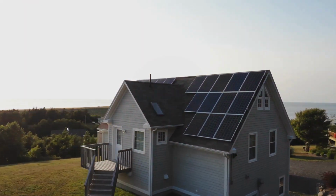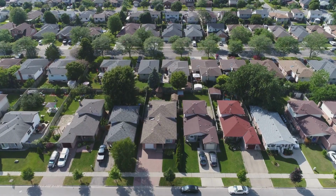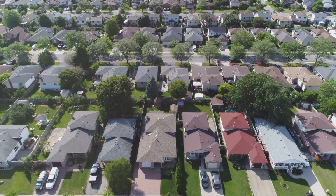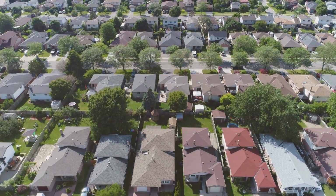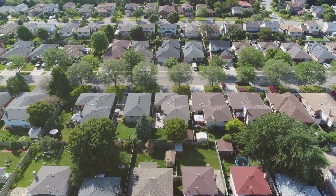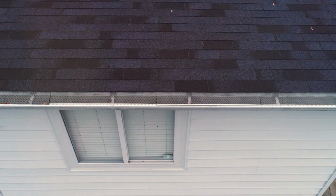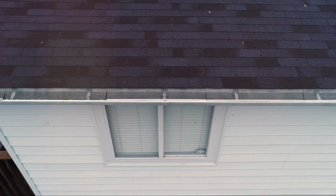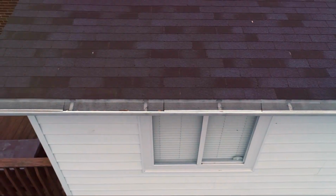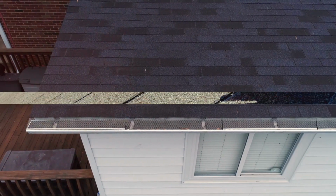But that's not all. We also need to clean up the site. Roofing can be a messy business, with stray nails, bits of shingle, and other debris. The cleanup crew sweeps the site, picking up waste materials and leaving your property looking as good as new. It's all part of our commitment to leaving you with not just a new roof, but a clean and safe home. Now that the roof is installed and the site is clean, let's talk about maintenance.